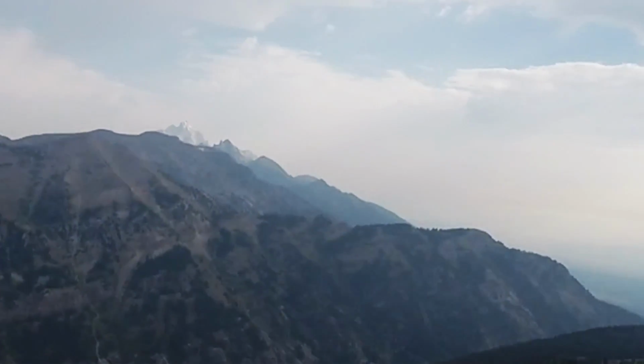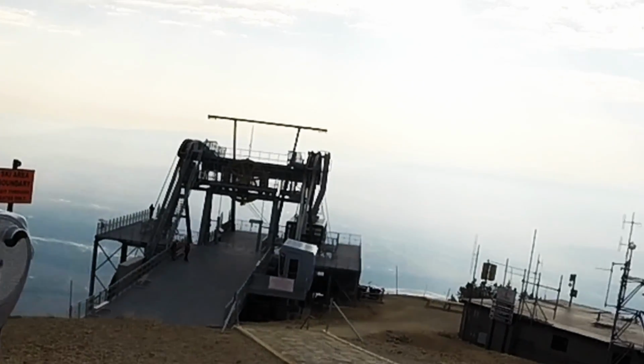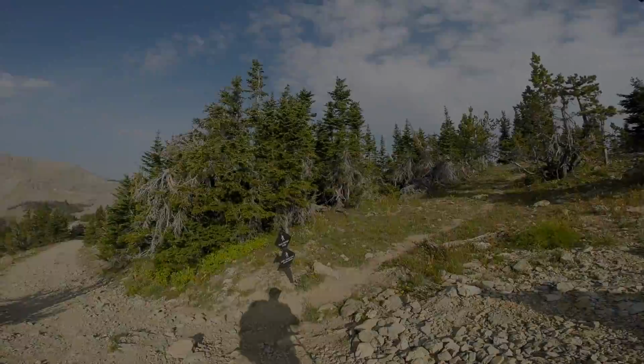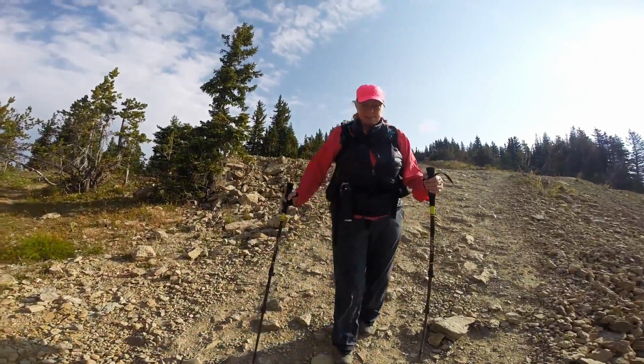There's Grand Teton. There's our ride up sitting down there. This is the beginning of the Marion Lake Granite Canyon Trail. There's Susie coming along.